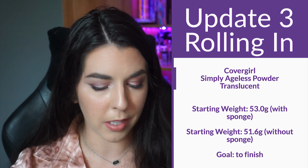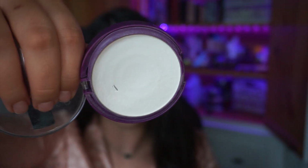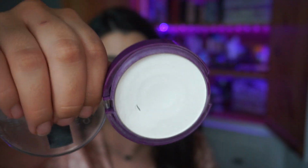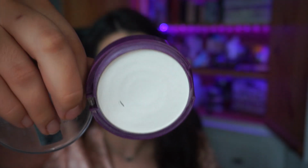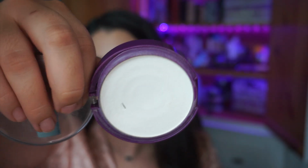It was a couple months ago at this point, like a month and a half to almost exactly. And I don't know if you can really see the rings in there, but I sure as heck know you can see the little pan that's showing. Very, very baby pan right there. I hit that today while I was doing my makeup, and now I kind of just want to see how quickly I can finish this.